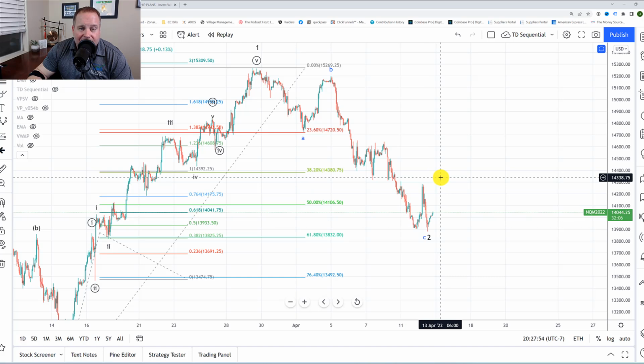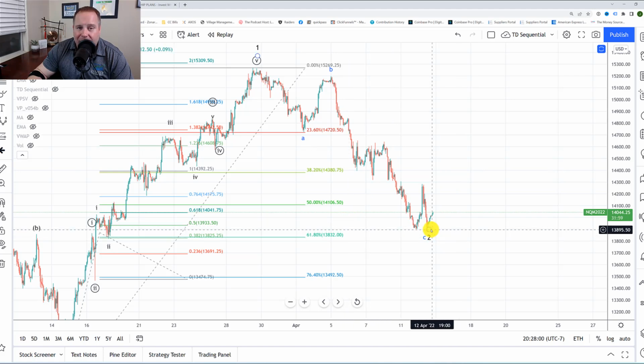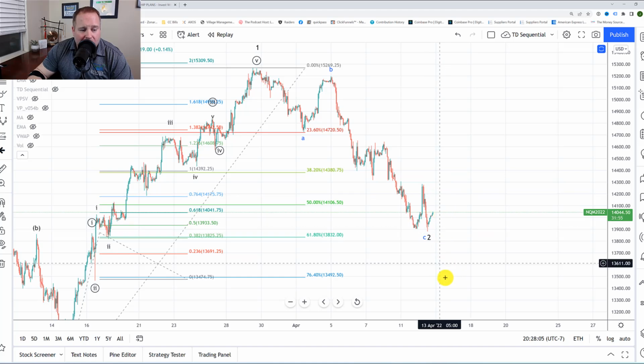If this rally continues in 5 waves and then gets a 3-wave pullback, followed by another rally that takes out that high, then we can start to look at the bottom being in for wave 2 and the start of wave 1 of 3 up. However, we could see a lower low here down to as low as 13,492 for wave 2 on the NASDAQ.